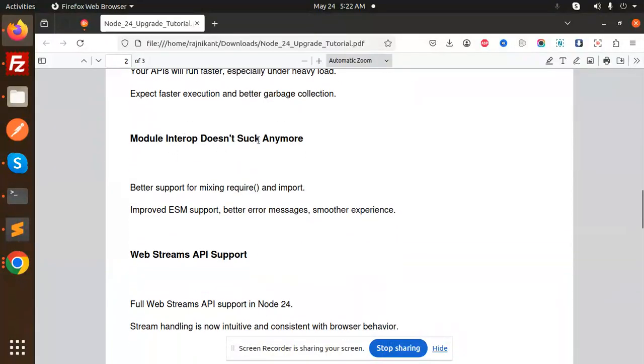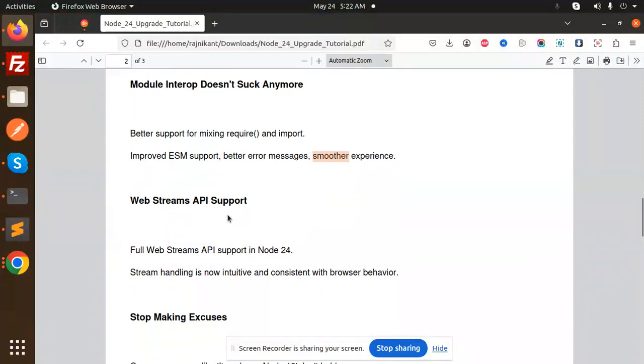Module interop does not get stuck anymore. Better support for mixing require and import. Improved ESM support, better error messages, smoother experience.